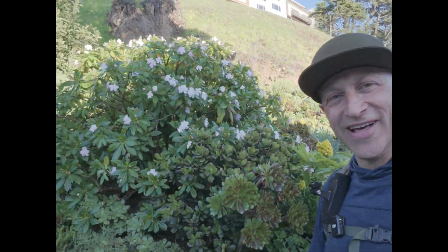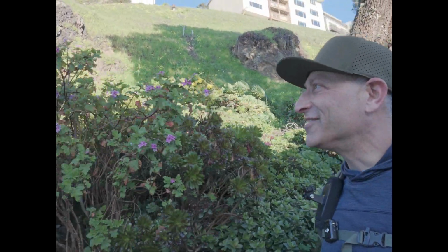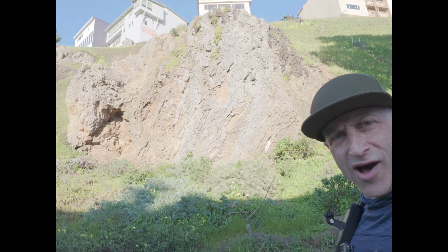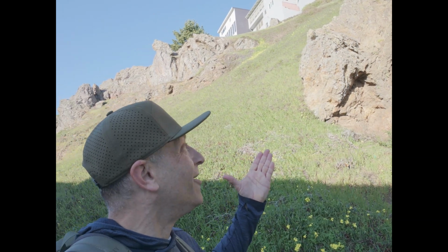Oh wow, they did a lot of great work here. You can see the communities working together to beautify this natural area. And you can see another rock wall right here that's featuring these outcrops from like the prehistoric time.